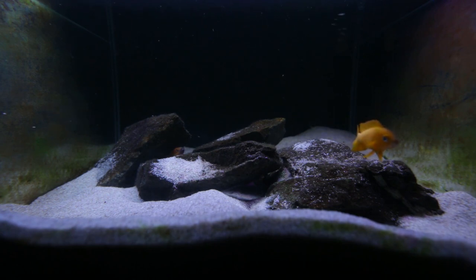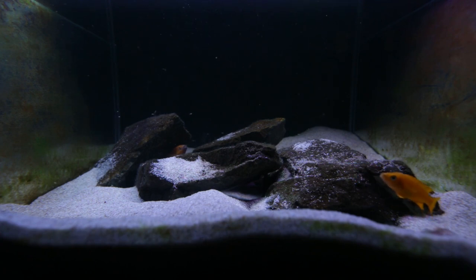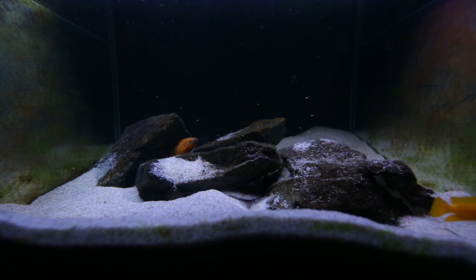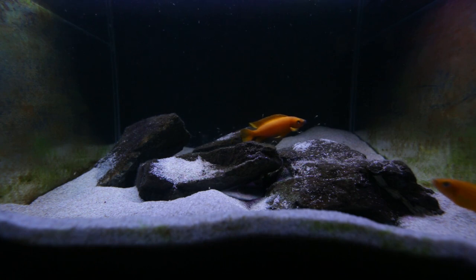So I'm going to turn the flow off to this aquarium now. I'm turning the flow off because I don't want the microworms to go over the bulkhead and into my sump. So it will also give the fry enough time to find the microworms in the water column and eat them, get a good feed. So now you can see some of the fry are heading into the water column.